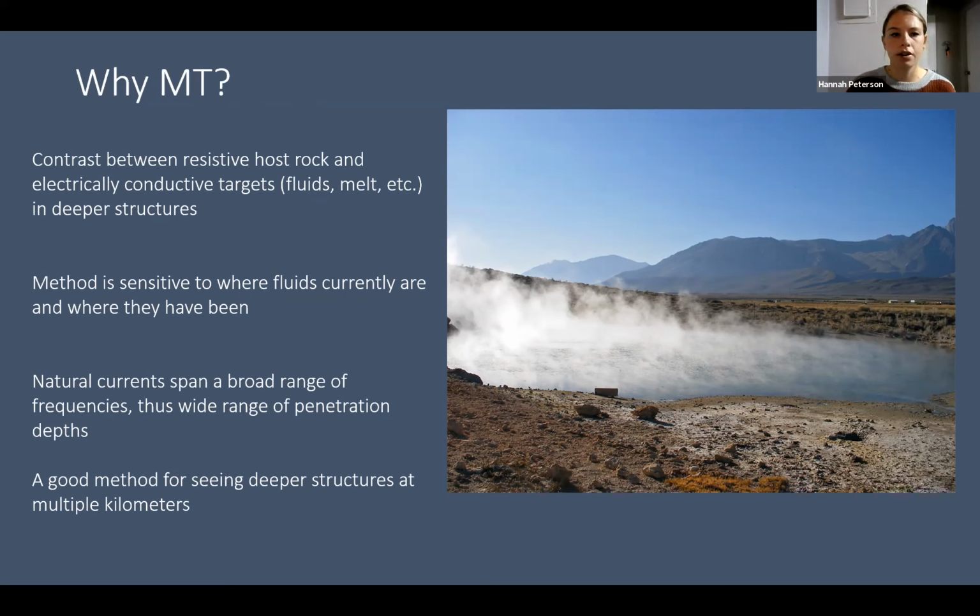And so overall, the natural currents are going to span a lot of different frequencies, so you can image structure at a wide range of depths, and we can get down to those deeper depths of penetration, multiple kilometers, like we're looking at seeing. And I'll note that since there is some non-uniqueness in MT data, just meaning that many different things can fall in the same range of conductivity, we're going to incorporate more geophysical and geologic information to validate the models.